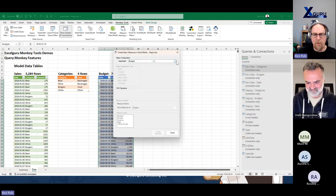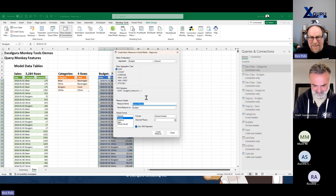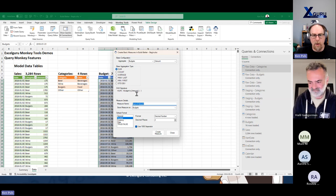So if I go to the budget table and I say, look, I want the amount column, you'll notice it says, look, we're gonna sum it. Here's the DAX signature for you. And we're going to call it sum of amount, and we'll give it a default format. This is exactly what would happen if you dragged a field into the bottom right-hand corner of your pivot. It's going to create an implicit measure that looks like this. We'll create an explicit one.